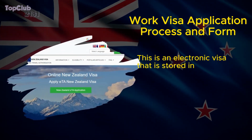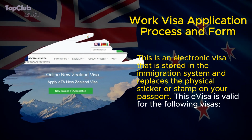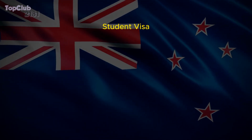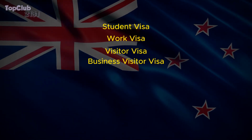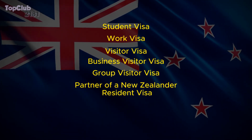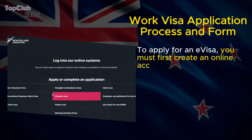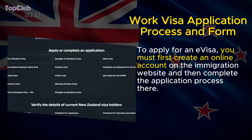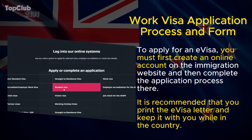This is an electronic visa that is stored in the immigration system and replaces the physical sticker or stamp on your passport. This eVisa is valid for the following visas: student visa, work visa, visitor visa, business visitor visa, group visitor visa, partner of a New Zealander resident visa, dependent child resident visa. To apply for an eVisa, you must first create an online account on the immigration website and then complete the application process there. It is recommended that you print the eVisa letter and keep it with you while in the country.